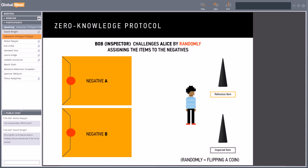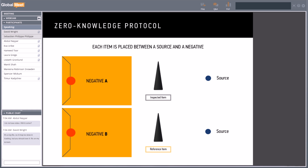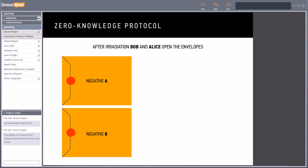Then the inspector decides to assign either the reference item or an item that has been declared to be identical to the reference, and he does so randomly so that Alice cannot predict in advance the decision he will take. So for example, here he puts the reference on negative B and the inspected item on negative A. Then we bring the radiation source. We turn them on. We verify together that they actually turn on. And then we get rid of the object and we open the envelope.